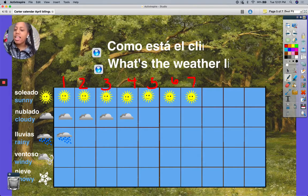And how many cloudy days have we had? Four. Good. How do you know we have four cloudy days? Good. Could you see four clouds? Ready? Let's count them. Ready? One, two, three, four. Awesome. And what about rainy days? How many rainy days do we have? One. Good job. Because we only have one rainy day.